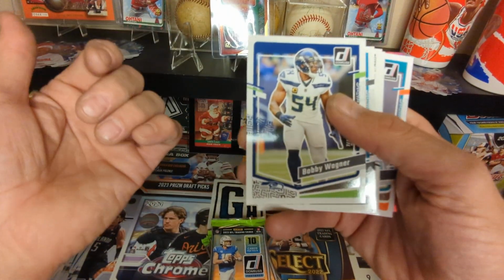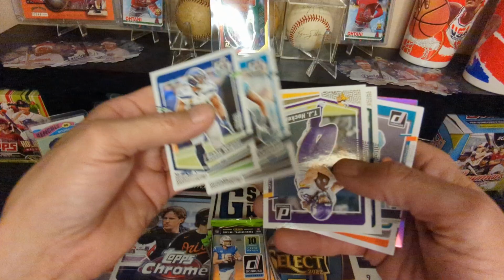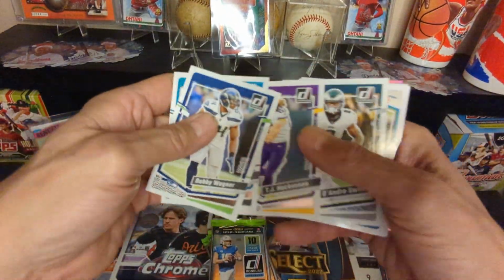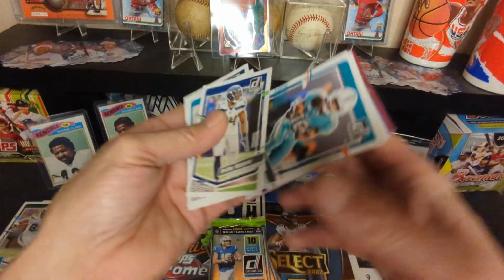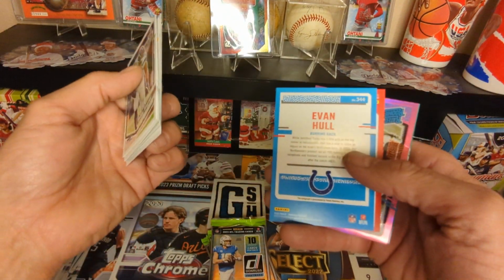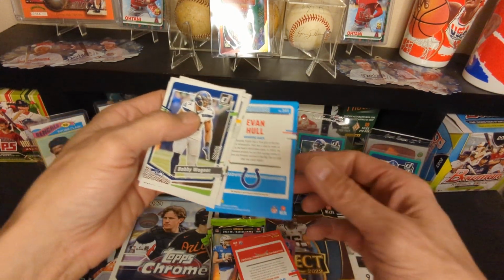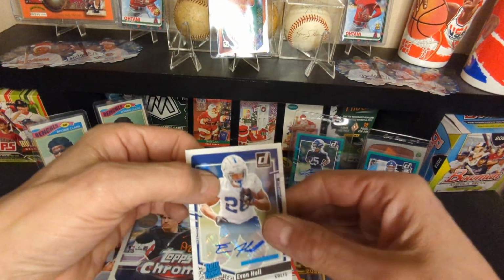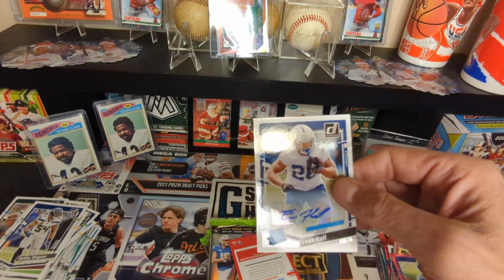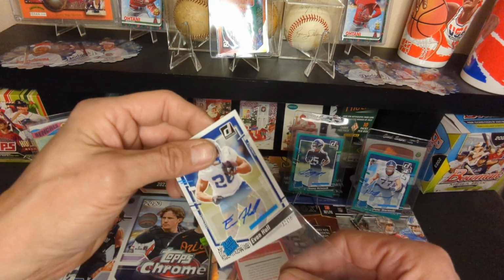I did pick up a couple blasters as well as some retail boxes in my other stops. At Barnes & Noble, I got 2 blasters. I wasn't very happy about it, but I got them. There's a Luke Musgrave. Looks like we might have our autograph is going to be an Evan Hull. Again, not real familiar with him. And that's just a base. That's not going to be the green variation even.